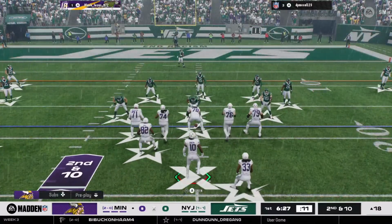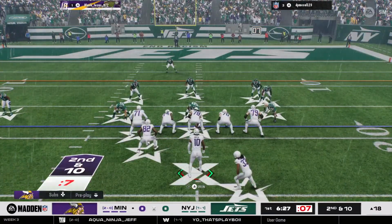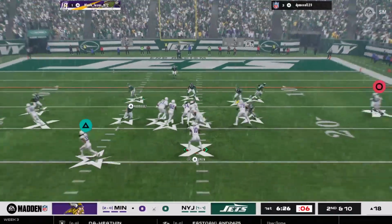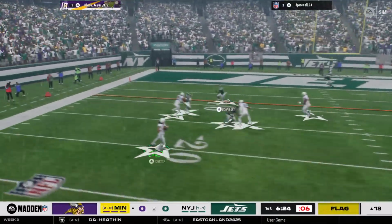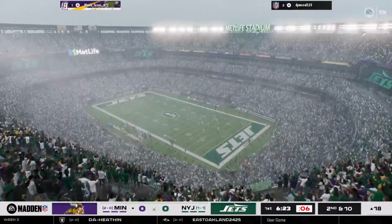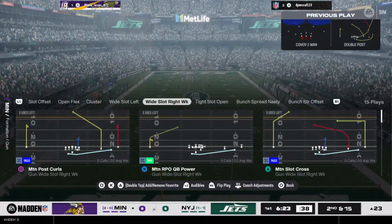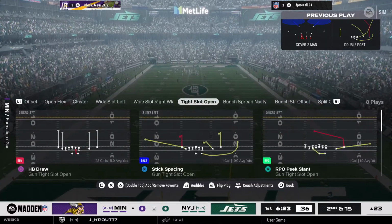2nd and 10. That's into the hands of Aaron Jones. Flag comes in as he's forward for about 3 yards, but we'll need to check on the call.